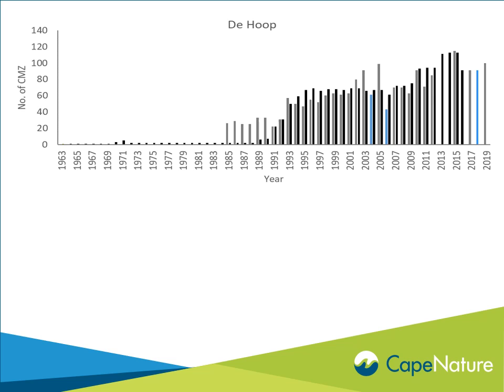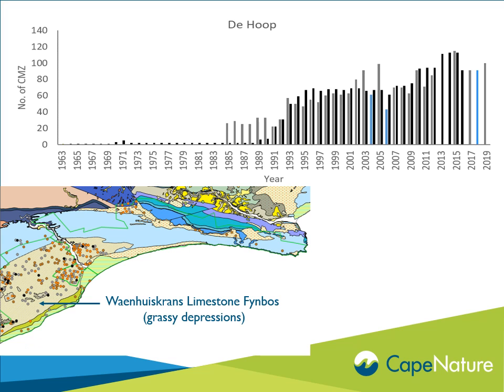This graph shows Cape Mountain zebra numbers on De Hoop and the neighboring property Overberg Test Range, and it gives a clear idea of population trends since 1963. This map shows the distribution of the main species of game on the 2 properties, De Hoop on the right and OTR on the left, and it's quite clear that the game, including the Cape Mountain zebra, the black dots, have a preference for the Vanhuis-Krans limestone fynbos, which is quite limited on De Hoop.